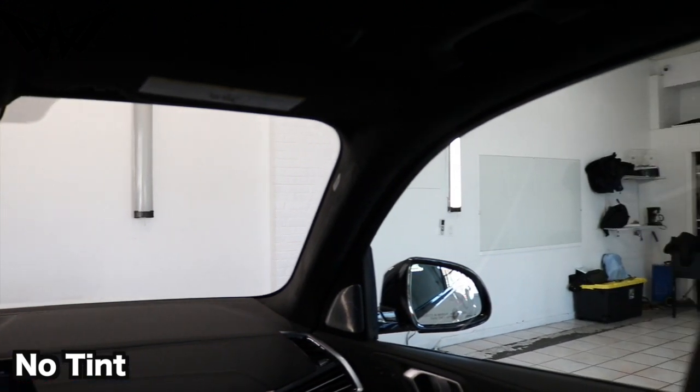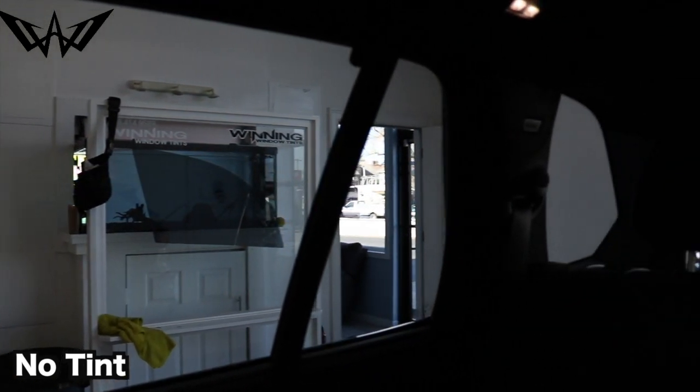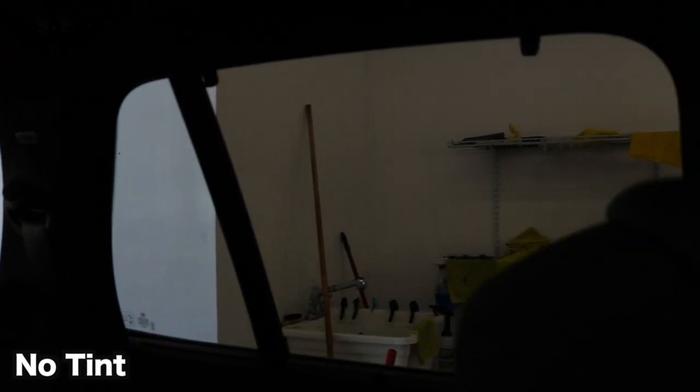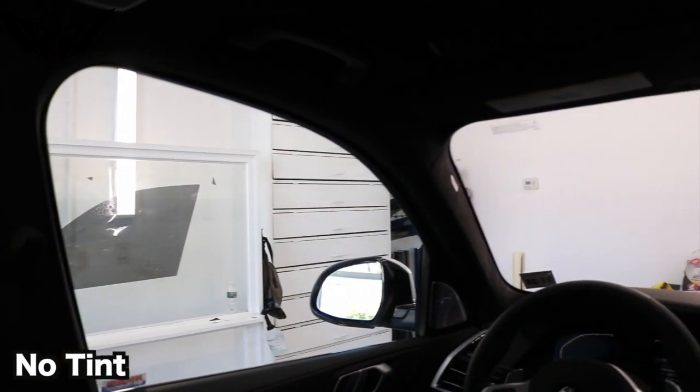This is how it looks from the inside looking out with no tint. Plain. Fishbowl. Fishbowl is not for winners.